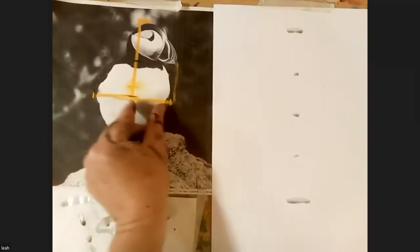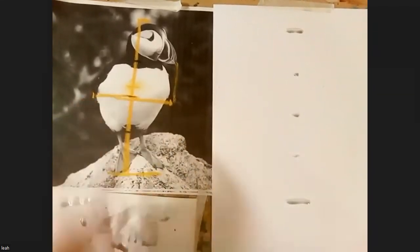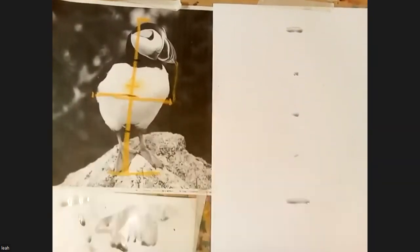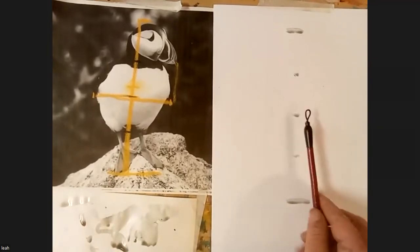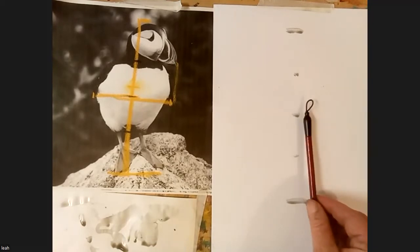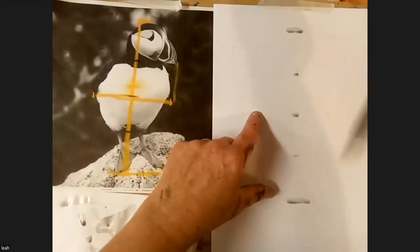And it looks to me like at the middle point here, this line is equal on one side and the other, the width. So how do I figure out the width? I hold up the top of my brush here. I find my halfway. I mark my halfway here. And then I put the brush this way. See that?